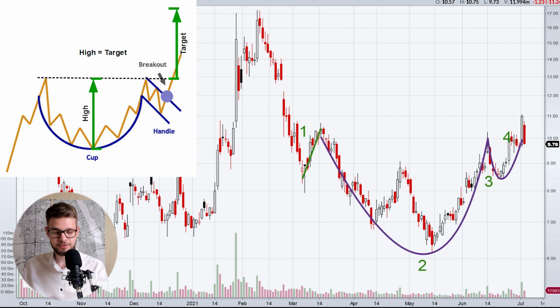That's what we're waiting for, and for this we need the price to rise above the $10 level. That's our entry point, so look out for it.